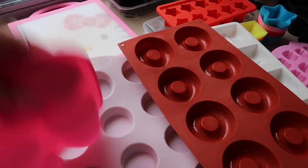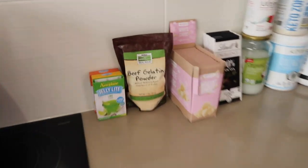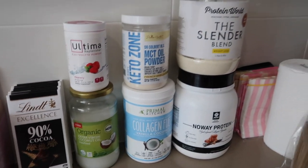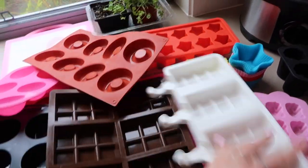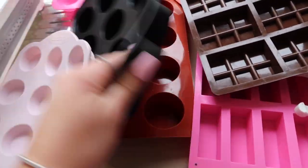Oh my God, mold heaven. Look how many molds she has. Hey girl. I feel like I'm in a famous kitchen. Look at all of her stuff. Holy shit, I'm so excited. Air fryer. The famous. I need to get one. Oh my god, these molds. I can't wait for my chocolate molds to come. Oh my god, amazing.